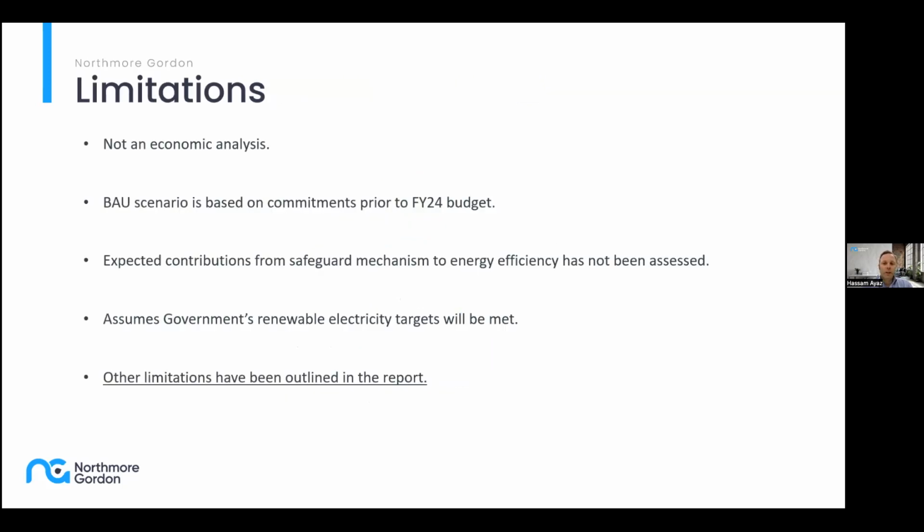Before we conclude, I'd like to make clear a few of the limitations of this study. We did not conduct an economic analysis as this is outside of the scope. It certainly would be a worthwhile exercise. The BAU scenario is based on government commitments prior to the financial year 24 budget, as the modelling was completed in February and March this year. Specifically, no impact was included from the safeguard mechanism, as it does not prescribe a method for emissions reduction. Finally, our study assumes the government's renewable electricity targets will be met. The full list of limitations can be found in the report.